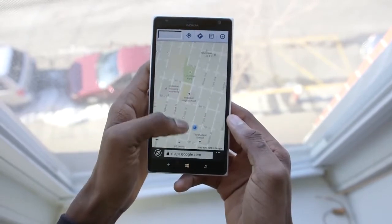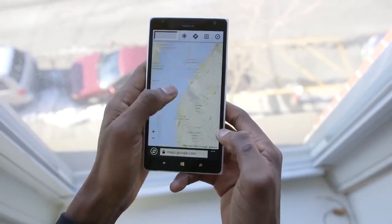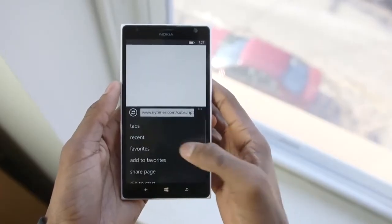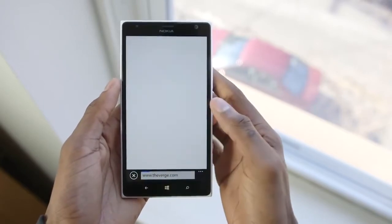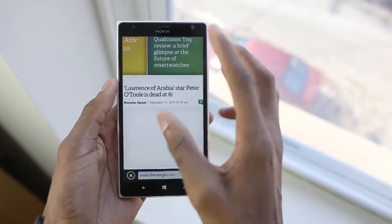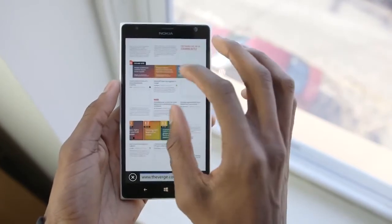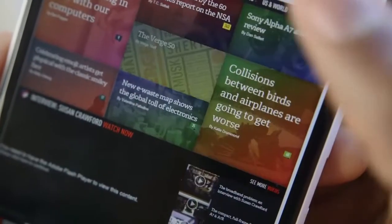Like, it may not have as many features as something like Chrome on Android or Safari on iOS, but it's extremely fast here, and I was not bothered at all by using it. I didn't feel the need to scout out any different web browser from the App Store because page loading was plenty fast and frame rates kept up with me. Zooming in and out was extremely smooth. Basically, it kept up with everything I did, and that's what I look for in a mobile web browser. So Internet Explorer here was very good.